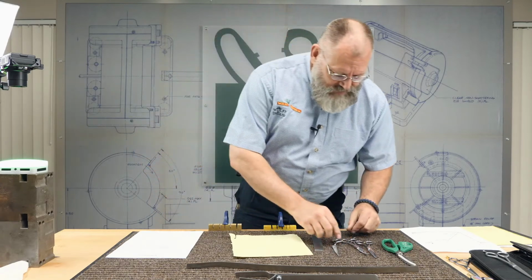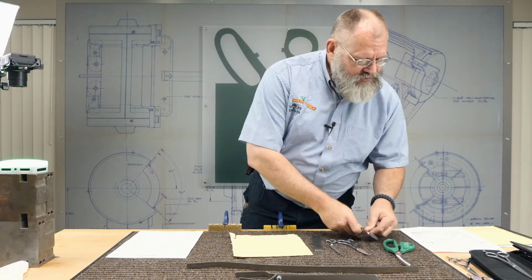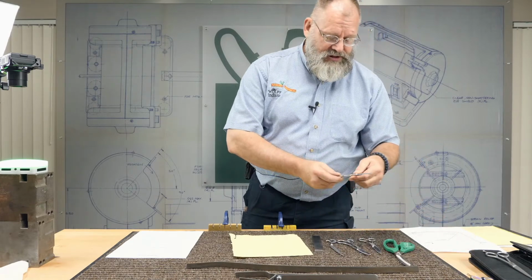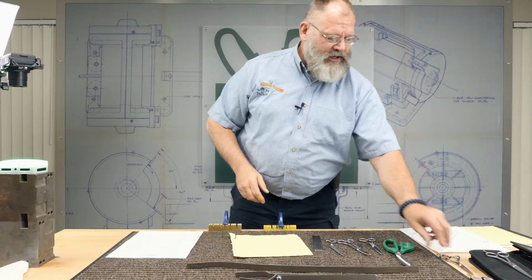And that's forged. This is cast. Is this a new shear? Yes. Okay, we don't want to be bending on that.